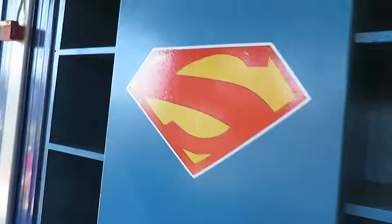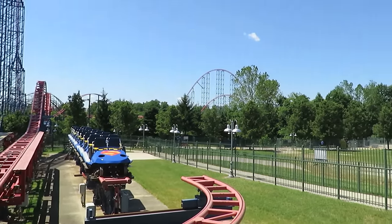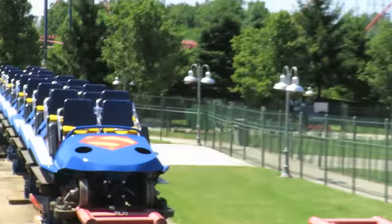Oh my gosh, you guys have to try it. You gotta try it, it was amazing. I can't describe it, but wow. And then, wow, that Airtime Hill right there, that gets you. Pretty amazing.